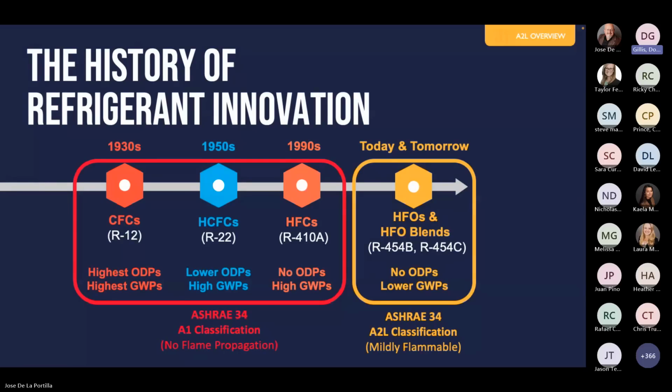In the 1990s, we saw 410A. It's hard to believe that 410A has been around that long, but it has. It's an HFC. So they got rid of that chlorine, no ozone depletion, but still had high GWPs. Now, everything you see in that red box is classified by ASHRAE Standard 34 as an A1, and we'll deep dive into what that means a little bit more. Just to let a little cat out of the bag, it's going to mean that it's non-toxic and non-flammable.